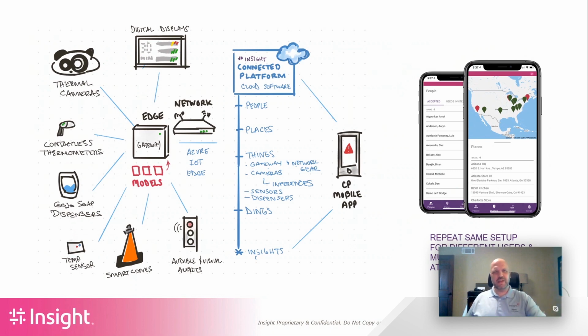And so from the edge, that's really where the rubber meets the road. And then we have a one-stop shop with IoT Hub to send that data up to the cloud. And then the connected platform has people, places, things, and dings as the concept around how to interact with the platform. People obviously being the people interacting with the application, places is where you're putting all these things. Things are obviously devices, and dings are like alerts and notifications.